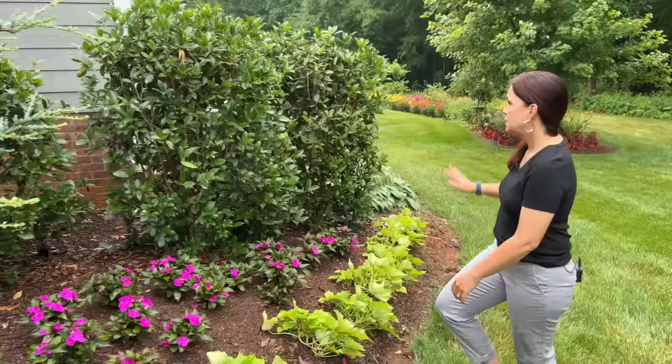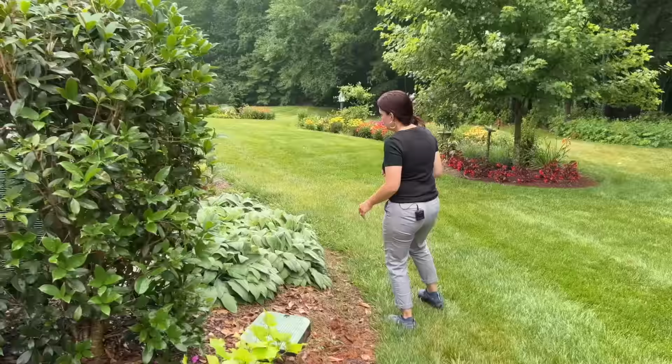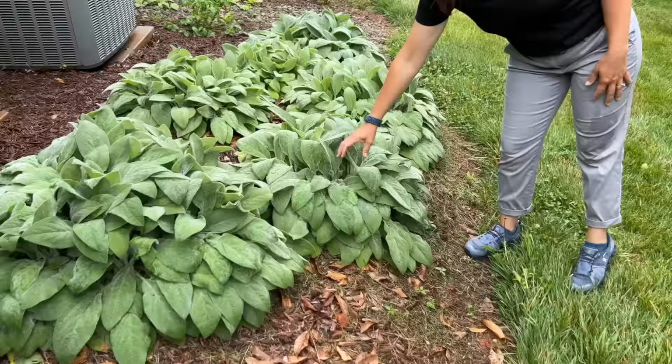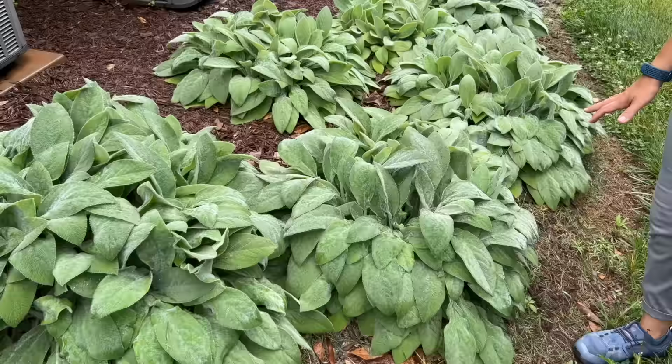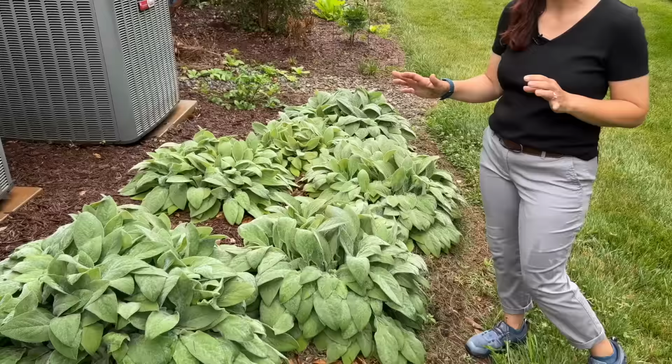Tea olives were pruned, and then this is giant lamb's ear that I brought over from the nursery last year. They were little, they may have been quart size containers. They clearly have loved this area and have filled in really nicely. I like keeping it low in front of our units that way. When the guys need to come and service and clean them, they have easy access and nothing is blocking them.